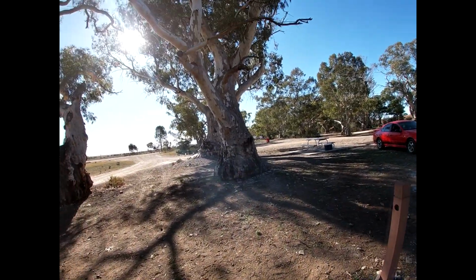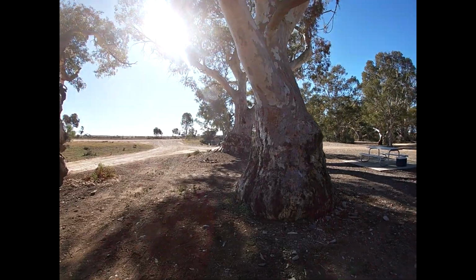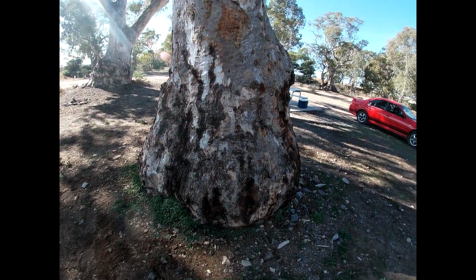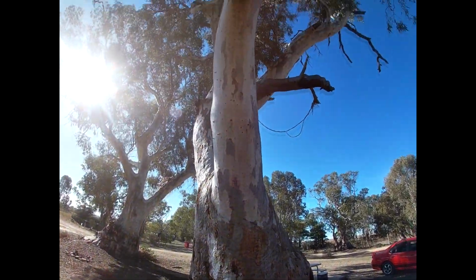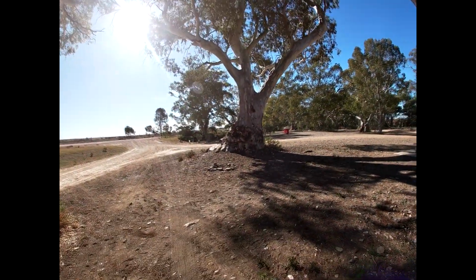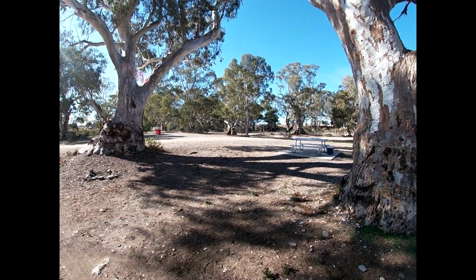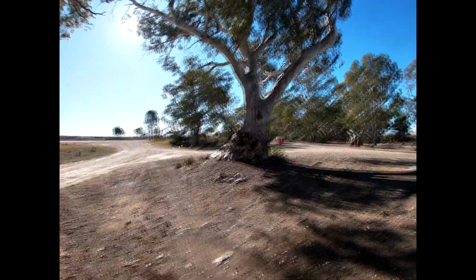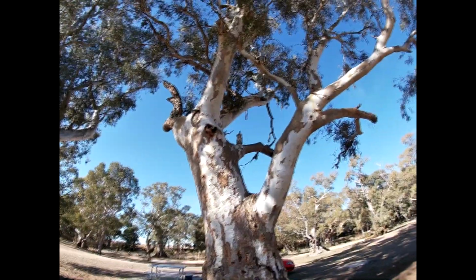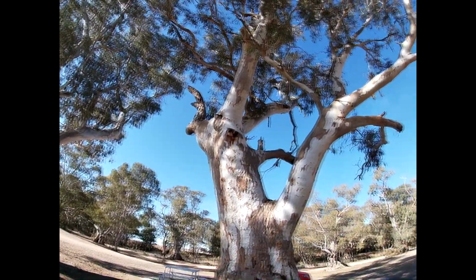I want to show you some of the gum trees around here. Hey Patrick, come and stand against one of these trees so I can see how big they are. It's huge. Look, some of these gum trees are massive. Like the one over yonder, you can probably see it from this distance. That one there's pretty big. A few widow makers up there though, a bit dry. Nice cocky nest.